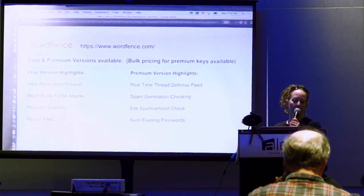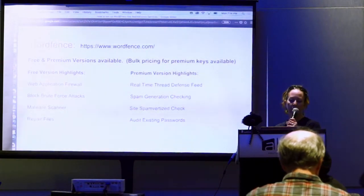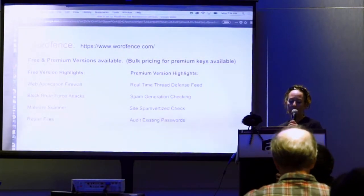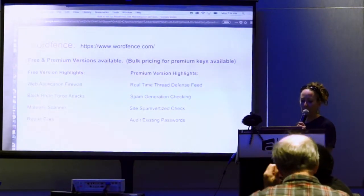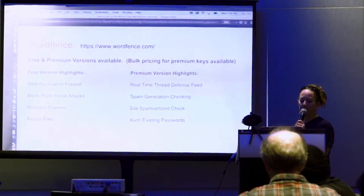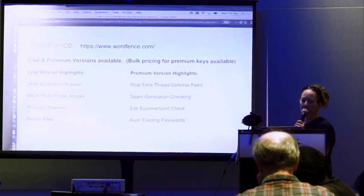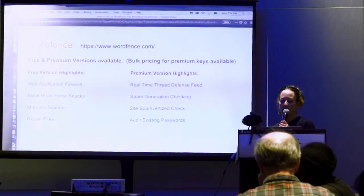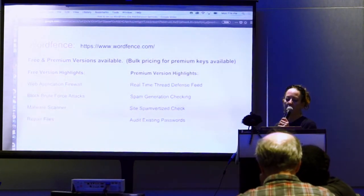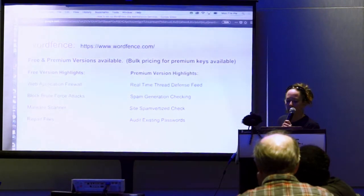The free version is a pretty good deal because it tells you, by the way, this plugin needs to be updated. There's a malware scanner that you can run. You can repair files. So it's usually one of the first things I install on a new project is WordFence. The premium version is great because it gets you more in-depth scanning. It lets you know when there's spam going on or something like that.